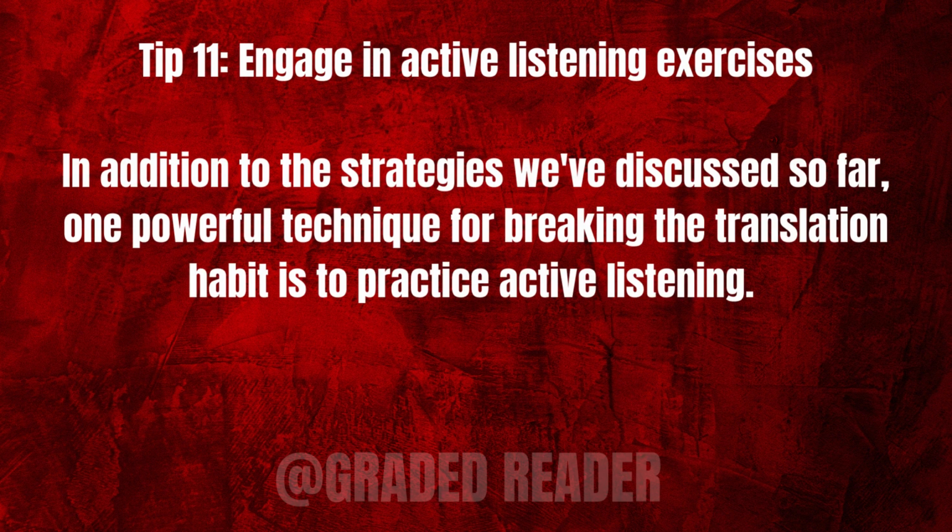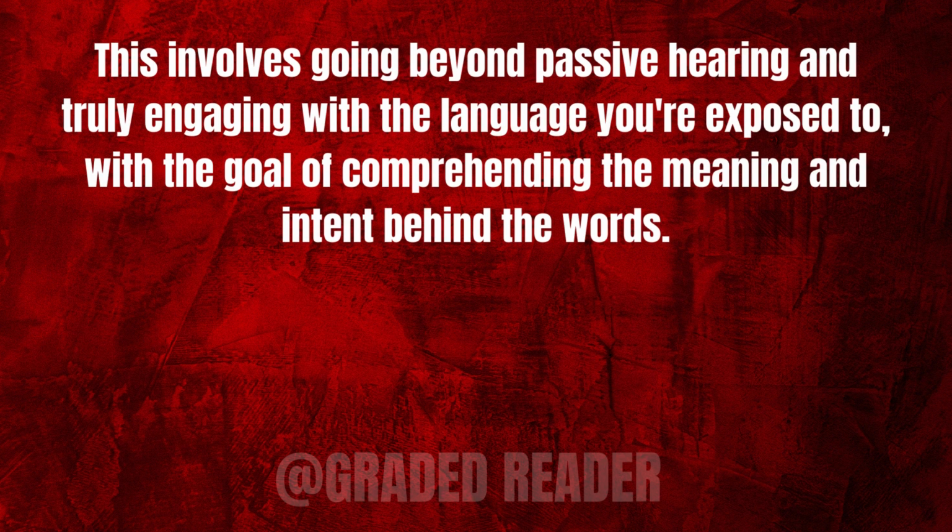Tip 11. Engage in active listening exercises. In addition to the strategies we've discussed so far, one powerful technique for breaking the translation habit is to practice active listening. This involves going beyond passive hearing and truly engaging with the language you're exposed to, with the goal of comprehending the meaning and intent behind the words.